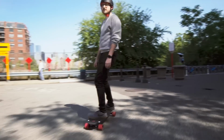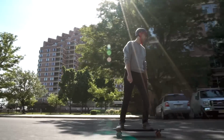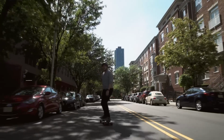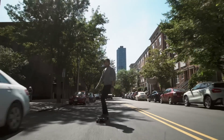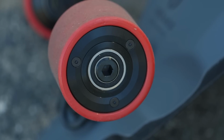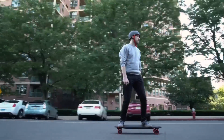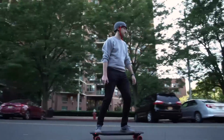The M1 has a stiff deck like the Boosted Mini, though it's almost as long as the Boosted Plus. I actually like the flexible Boosted deck better, but the M1 is pretty smooth, and some people prefer the stiffer deck, especially at higher speeds. It also has motors integrated into the wheels, which means you probably won't have to worry about maintenance on things like belts as much. And it means the M1 actually coasts pretty smoothly too.